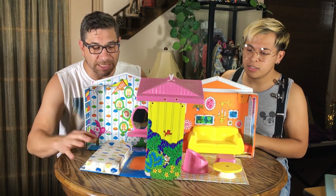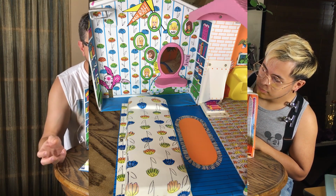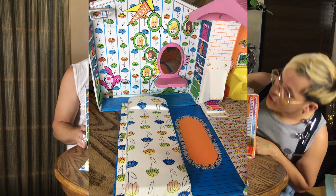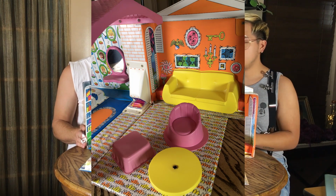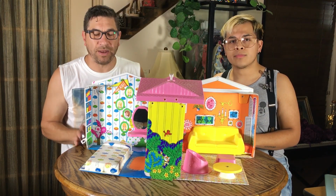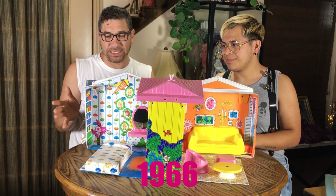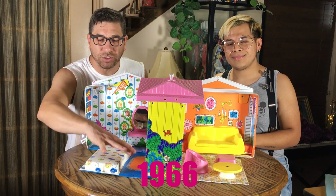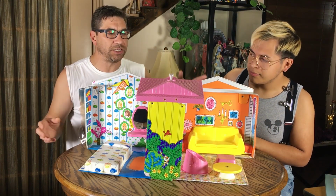Great condition. Yes, it has the bed still. Usually the beds have cracks in them or they're broken off, but this one is well put together. So it's a bedroom and the living area. Yes, like a living room area. It's a fun little play set for Barbie to sit in. And like I said, this was a bendable area in 1966 where the dolls were able to bend, so they would be able to sit down and have a little comforting area to sit and chill in.